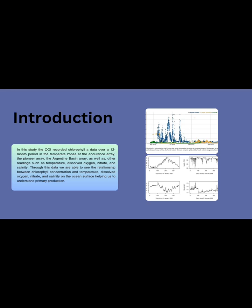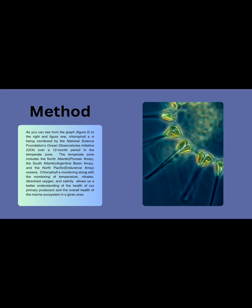Introduction. In the study, the OOI recorded chlorophyll A data over a 12-month period in a temperate zone at the Endurance Array, the Pioneer Array, and the Argentine Basin Array, as well as other readings such as temperature, dissolved oxygen, nitrate, and salinity. Through this data, we are able to see the relationship between chlorophyll A concentration and temperature, dissolved oxygen, nitrogen, and salinity on the ocean surface, helping us to understand primary production.